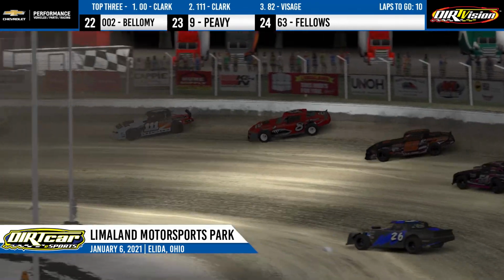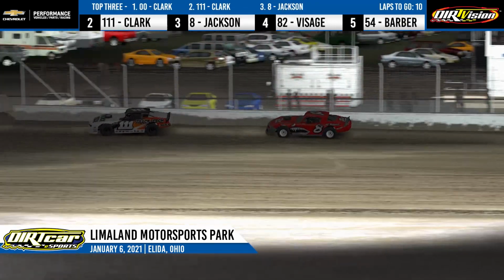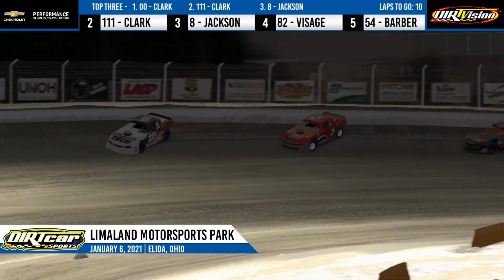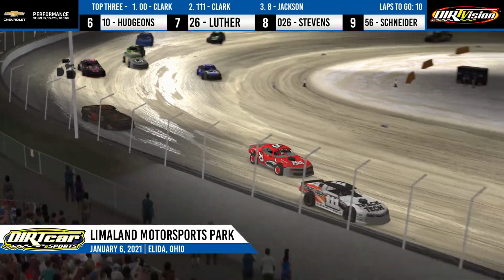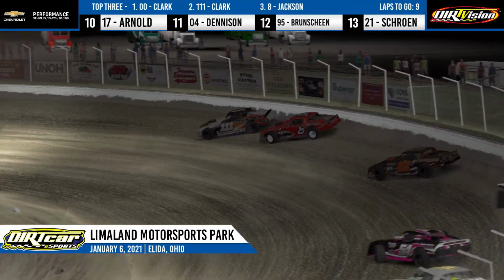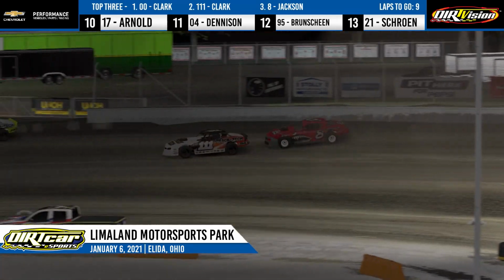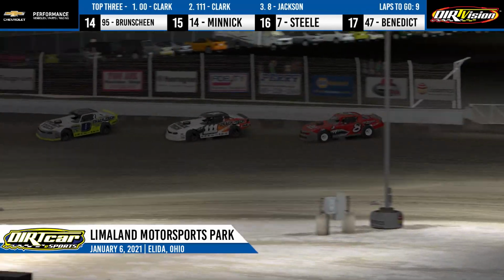So Jackson back in a podium spot right now, where he usually is when he's racing that Shark number 8 car, but it's the Clark boys up front. They've been pretty dominant for the last couple weeks. Yeah, Tyler Jackson, man, trying to go back to victory lane here with the Chevy Performance Street Stock Series. His last time he won was right here at Limaland. He's all over Lewis Clark right there off of turn 2. They both gain ground now on Mitchell Clark down the backstretch.